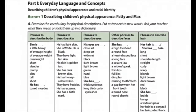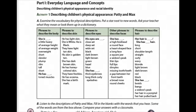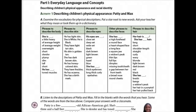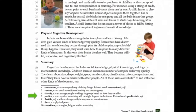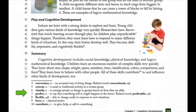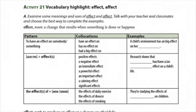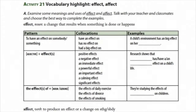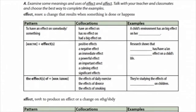This is an example of phrases to describe children's physical appearance, specifically the body, the skin, the eyes, the face, and the hair. Many new words are glossed as footnotes at the bottom of the page, especially in the reading passages. Every chapter has a vocabulary highlight, which focuses on 1 or 2 words central to the theme of the chapter.